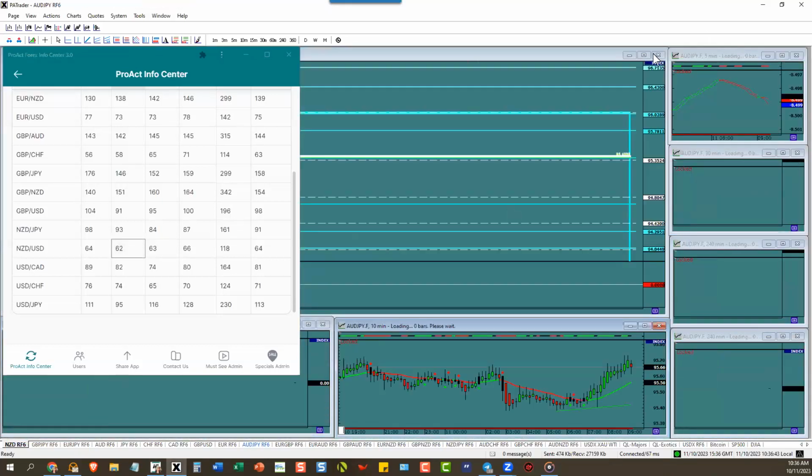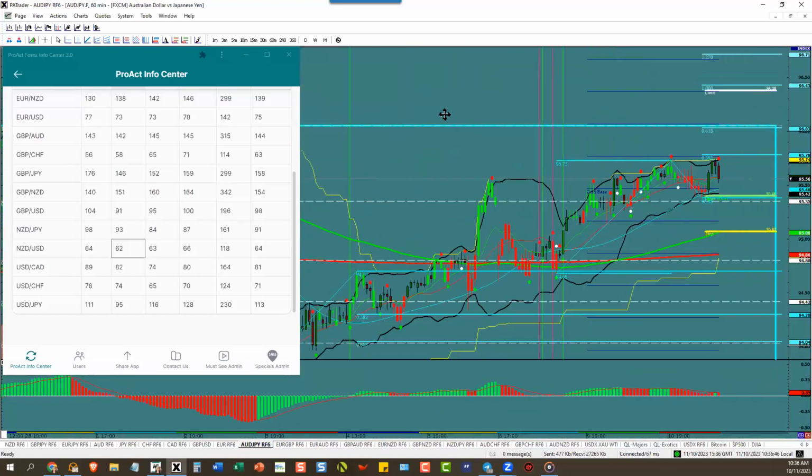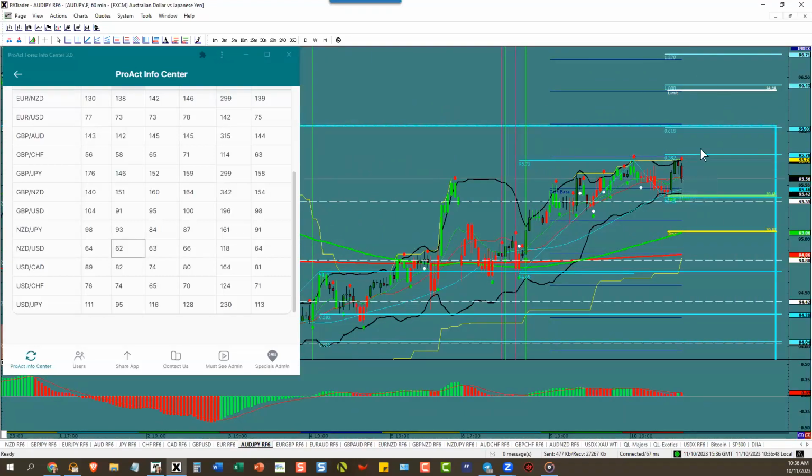Over to Aussie yen. Right, Aussie yen, we could trade this if we got, unfortunately it didn't get into play, right? Because this is trade one right here, and this is trade two right there. So we never got into that area, right? But it's very dangerous because this is the range top right here. So trade one only makes it to the range top, trade two is up here.